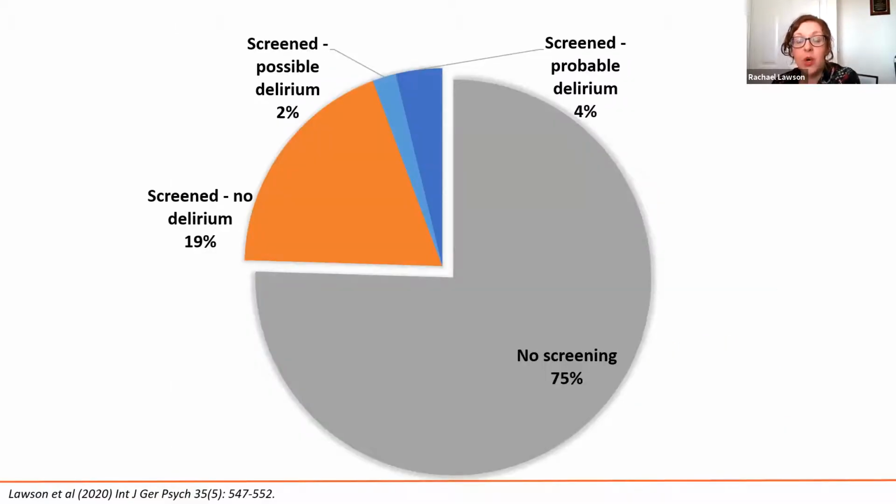Reviewing the medical notes, we found that only 25% of Parkinson's admissions were screened for delirium by the admitting team, and this identified only 3 cases of probable or possible delirium. This is compared to the 34% prevalence we identified using the single visit. However, since the study ended, delirium screening practices in Newcastle hospitals have changed, so we would actually expect this figure to be much higher if we were to repeat this in the future.